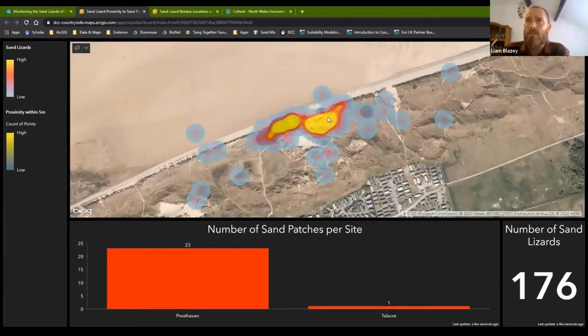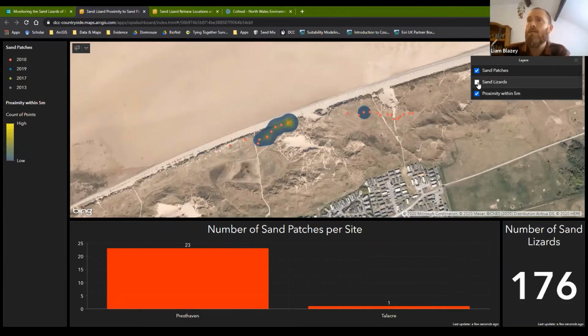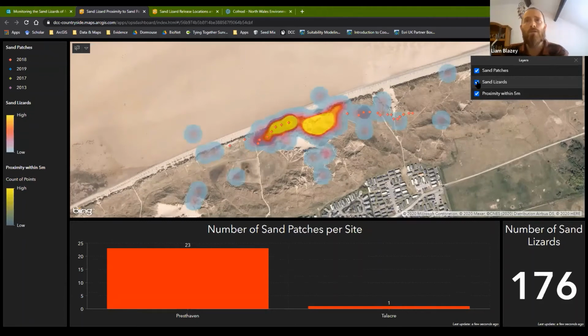So this is the release site over here. And then if we have a look, this is where the sand patches came in. So these are new sand patches that were created in 2018. And you can see as the sand patches came in, so our sand lizard records started climbing there.